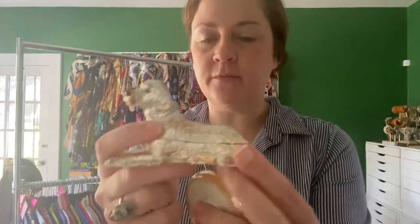Shoe clips for $5. Shoe clips, $5. More shoe clips for $5. $10 for the jewelry dog. Look at that. Hide your medication in there. It's adorable. Okay, that's done.